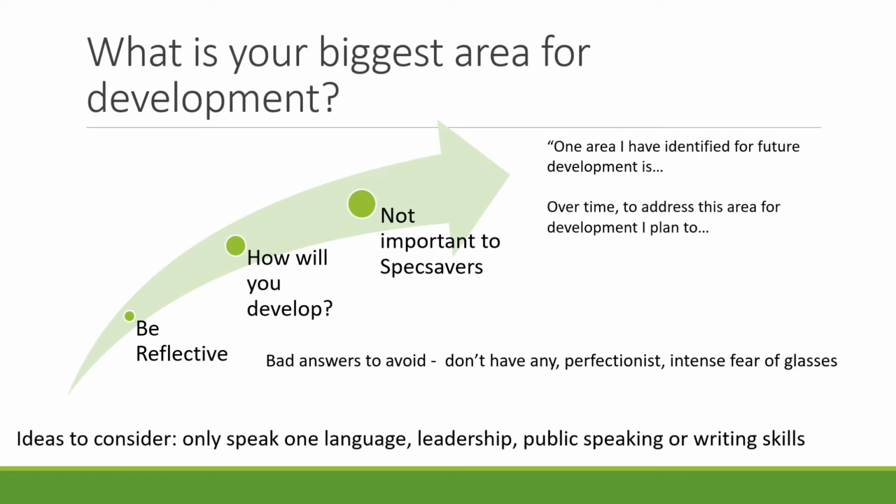So think up something that isn't essential to Specsavers, but something you could actually work on to improve. Perhaps choose one of my list. If not, think up something and discuss what you're going to do about it more than why it's a problem. And that's how you get through this question.